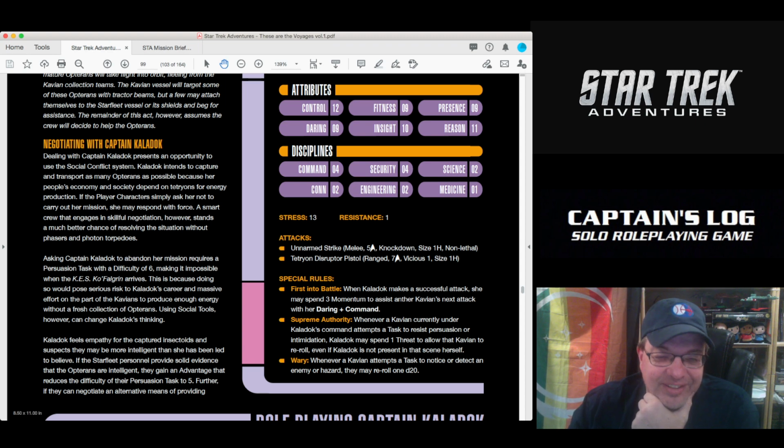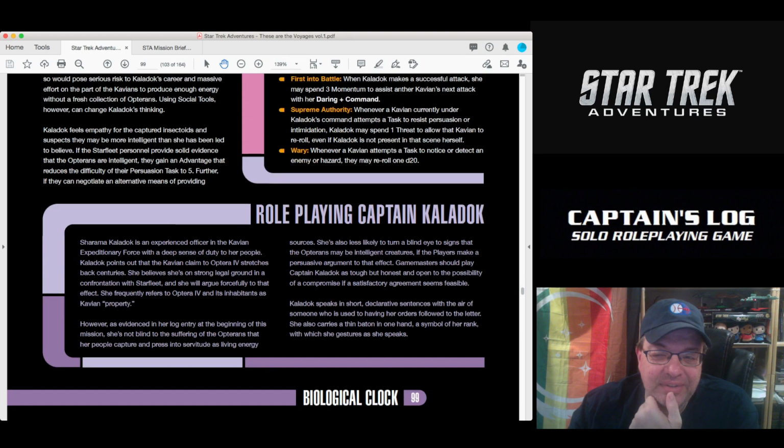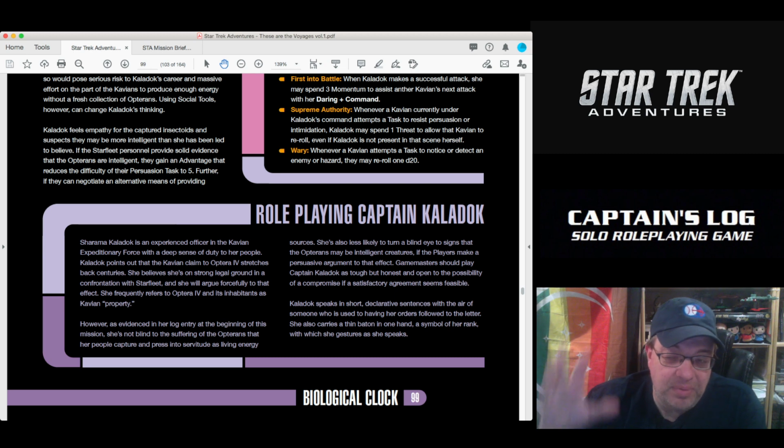Oh, and in fact, look at that. Fred did a great job. He added some notes in here about role-playing Captain Caladoc, right? So here's all you need to know about Caladoc. Assume you don't want to add even more texture from the Captain's Log probability matrices. So you can add even more depth and nuance to Caladoc, and maybe by the end of the episode, she becomes a recurring character that you can bring into a future Captain's Log story with your character. Who knows?